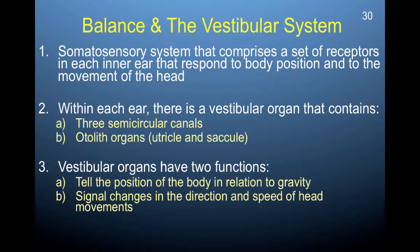The vestibular system is comprised of these vestibular organs that contain three semicircular canals, and the otolith organs, the utricle and the saccule. They have two functions, okay? These vestibular organs tell the position of the body in relation to gravity, and they also signal changes in the direction and speed of head movements. So this is really important for balance when you're traveling up and down stairs.